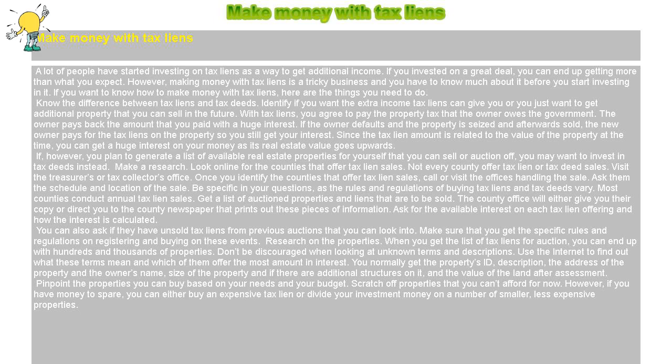However, making money with tax liens is a tricky business and you have to know much about it before you start investing in it. If you want to know how to make money with tax liens, here are the things you need to do. Know the difference between tax liens and tax deeds.